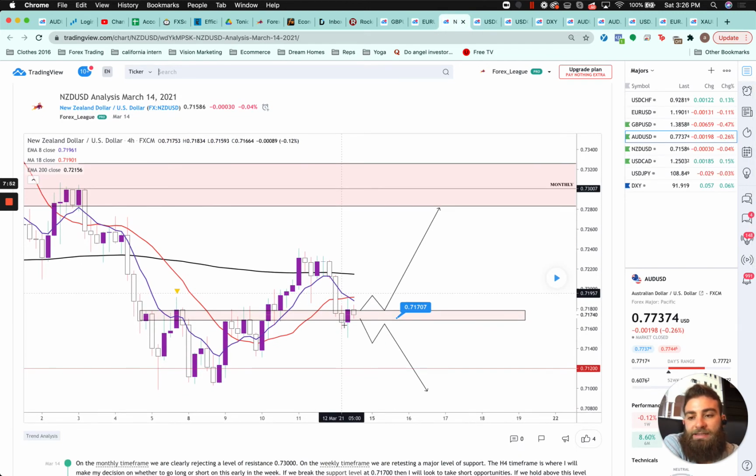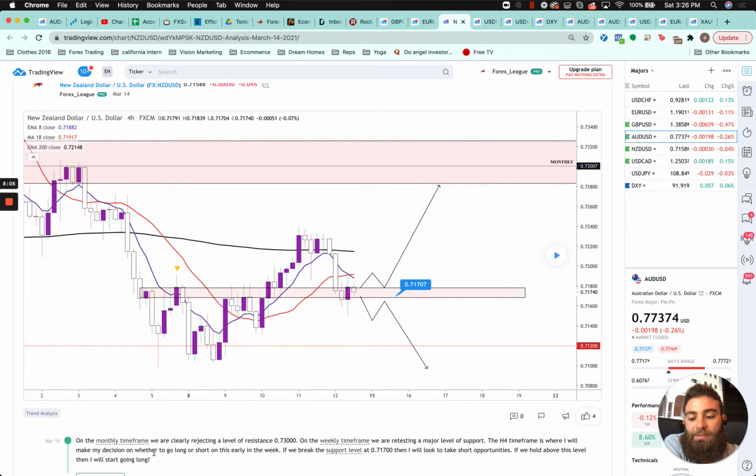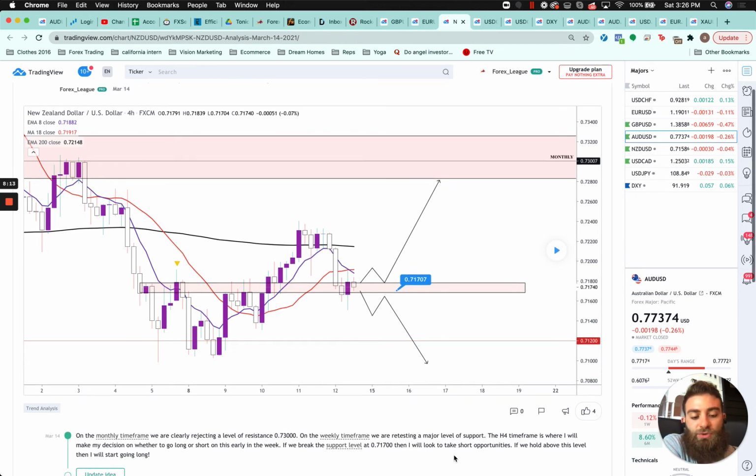So this thing could push lower again next week. Let's now look at NZD/USD. On the monthly time frame, we are clearly rejecting a level of resistance at 0.7300. On the weekly time frame, we are retesting a major level of support. The 4-hour time frame is where I will make my decision on whether to go long or short on this early in the week. If we break the support level at 0.71700, then I will look to take shorts.